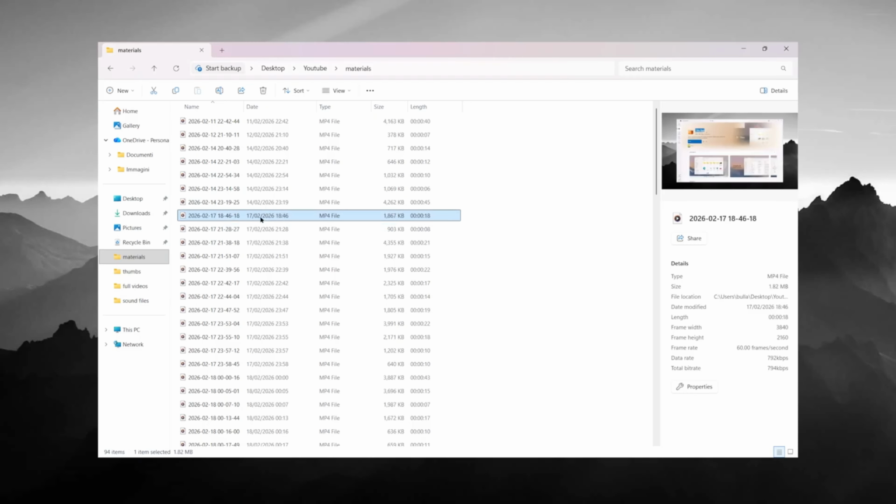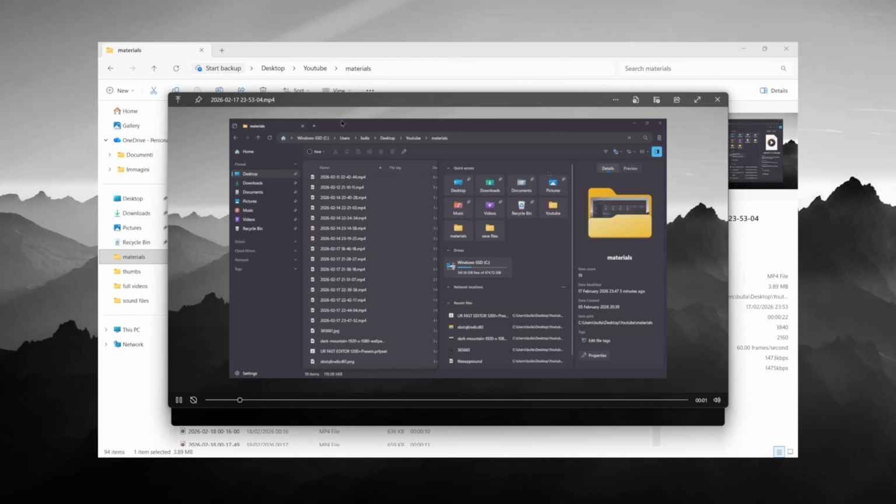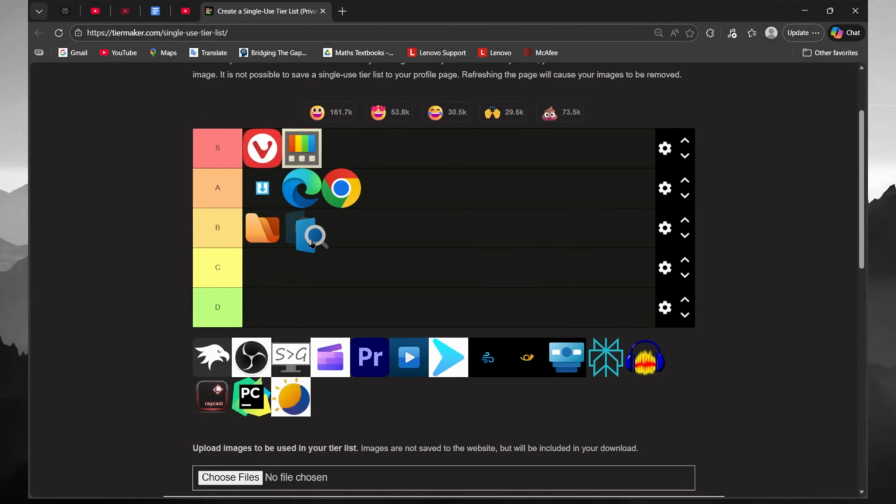S tier. QuickLook. Tap your spacebar, immediately preview a file. No loading, good for finding the right item. Also something that macOS already has by default. All Windows, but this goes B tier. Useful, but I can live without it.